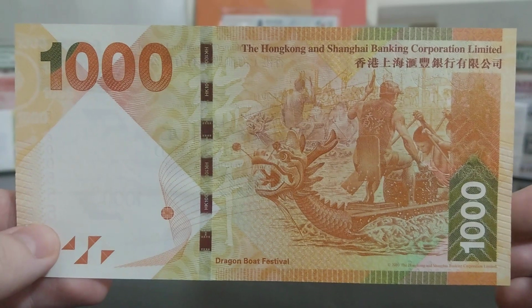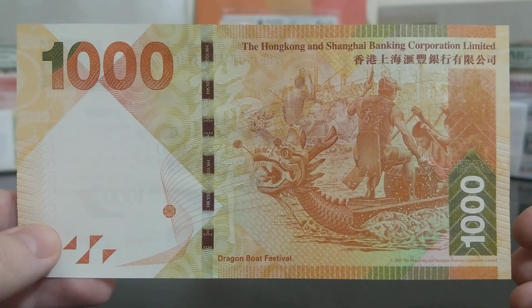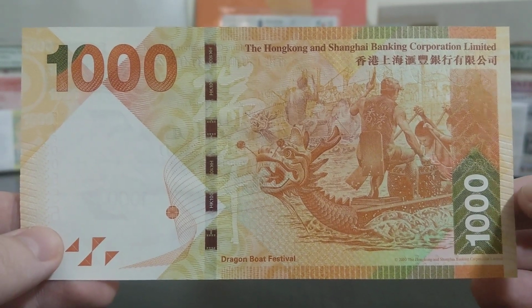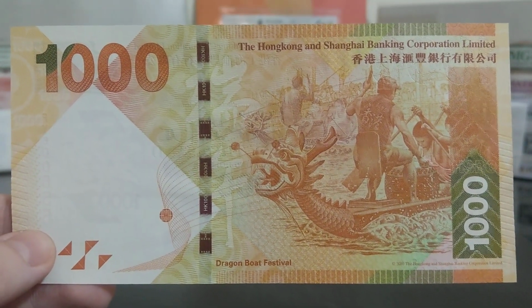So it's something unique to Hong Kong, and if you're a tourist, if you ever come here and you happen to hear that the Dragon Boat Festival is on, definitely go see it. If you can't get down there, you can watch it on TV. They show it on TV live every year. So yeah, I really, really like this image. I don't know why, it's art in motion. That's what it is for me, and it's culture.